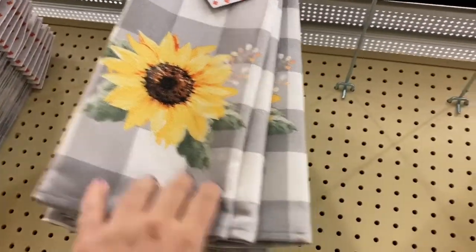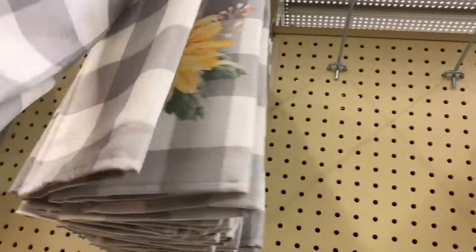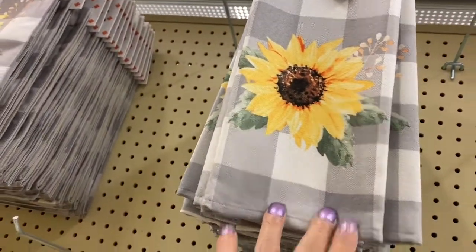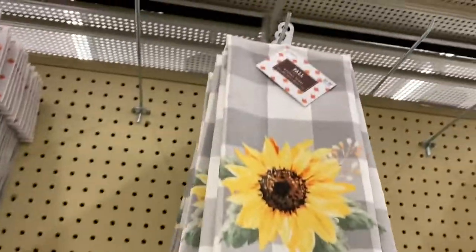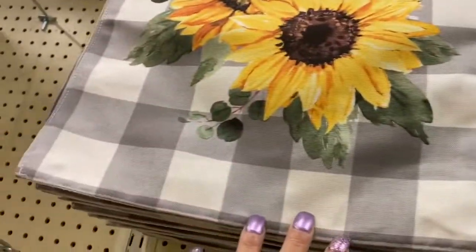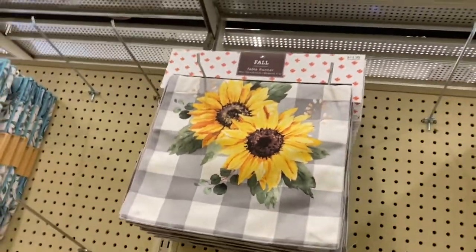And just to show you up here, guys, there you have, they don't feel like towels. These are really nice though, these napkins. No, it does say kitchen towels, $5.99. It doesn't feel like it though, guys. It doesn't feel like a towel. Here's the runner. That's $19.99.